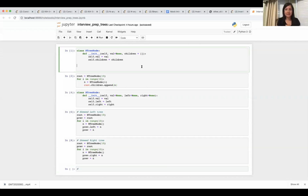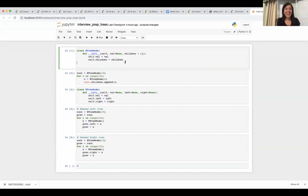Okay, so here we go. This is Python, and I started off with an entry node. We'll be looking at a root node that has multiple children. So this representation would be: I have my root node, it has a value, and it has multiple children. To keep track of my multiple children, I'm going to be using a list. That's what I have here.